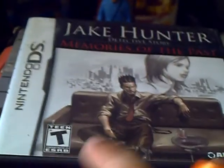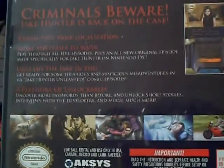So I went back to the store and I picked it up, and I'm actually glad I did because this is a game that combines the gameplay from Ace Attorney with the style from Hotel Dusk, both on the Nintendo DS. Basically, you're a detective called Jake Hunter, and you go around solving mysteries. You collect evidence, you interview people, and then by the end of the chapter, you have to figure out who the criminal is. So that's why it reminded me of Ace Attorney, and it has a graphical style like Hotel Dusk. So I'm really happy about this game.